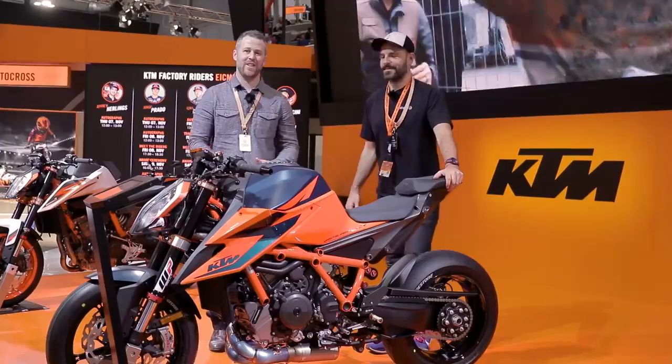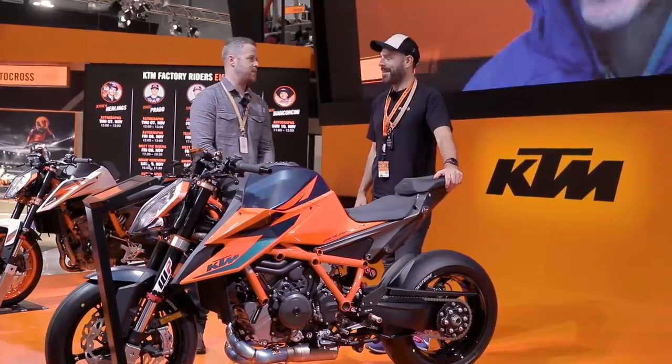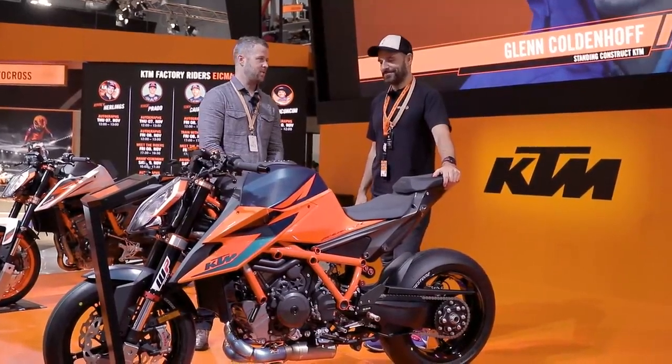So that's been our first look at the KTM SuperDuke R 1290. Absolutely love the bike, it's gorgeous.